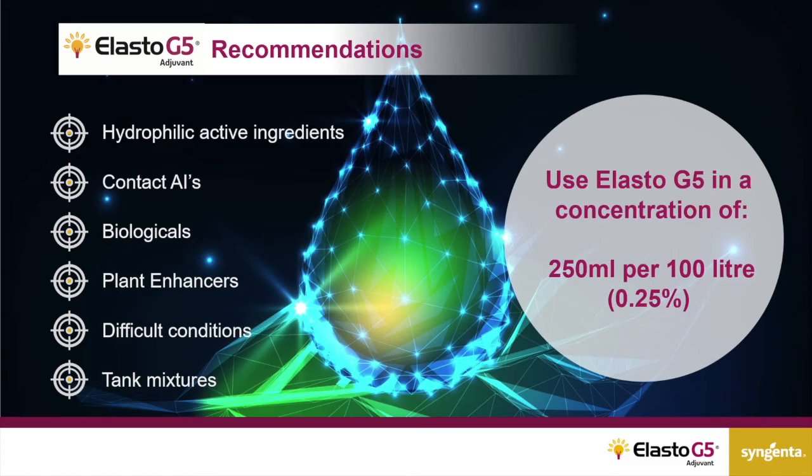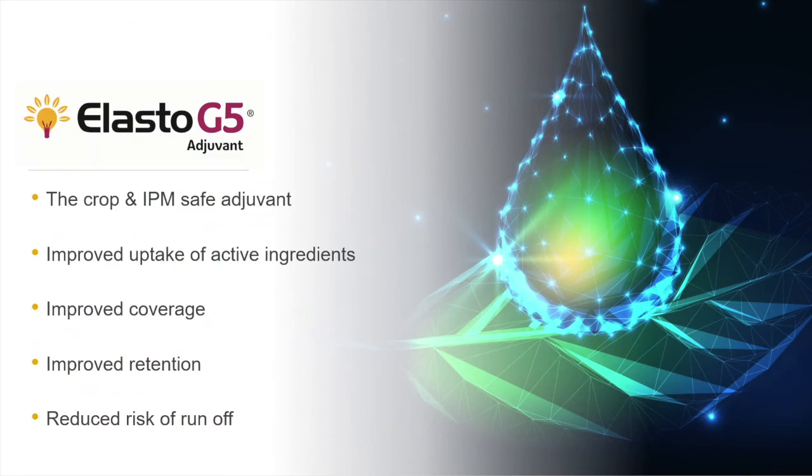It's great with hydrophilic active ingredients, very, very good with contact active ingredients. Biologicals really enhances those, very good with plant enhancers, excellent to help out in difficult conditions, and brilliant for tank mixes. Use Elasto in a concentration of 250 millilitres per 100 litres at 0.25% of the tank. Okay, it's crop safe, it's IPM safe, it's an adjuvant. Improved uptake of active ingredients, improved coverage, improved retention, and reduced risk of runoff. It really is a great product to help us out.